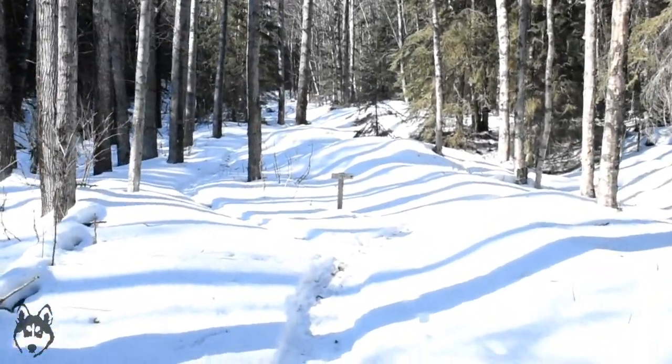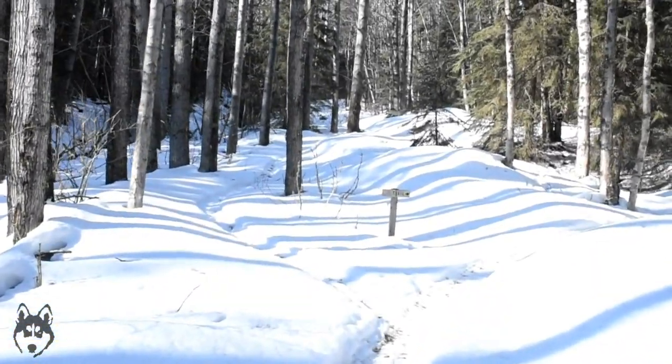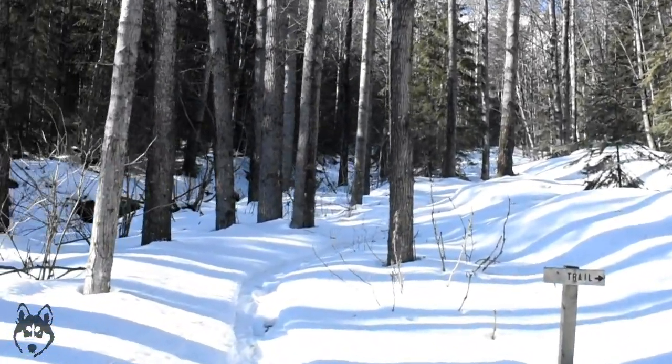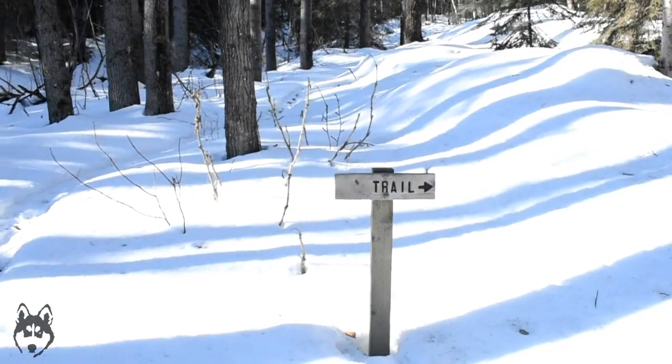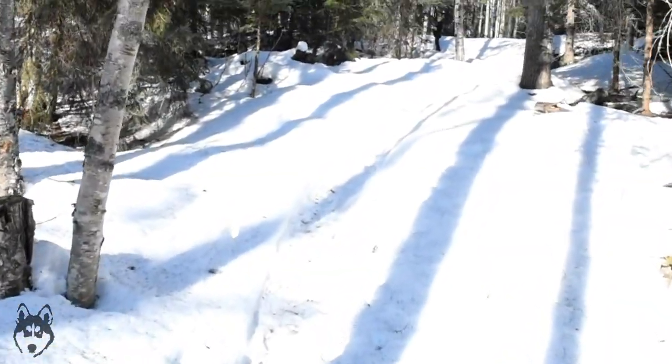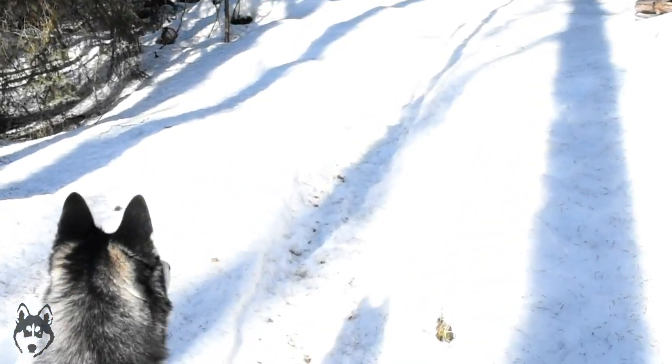So actually crossing the bridge and going to the left, you can either head this way up to the Hope Point Trail, and I believe this is our sign to go for Gull Rock. So here we go.